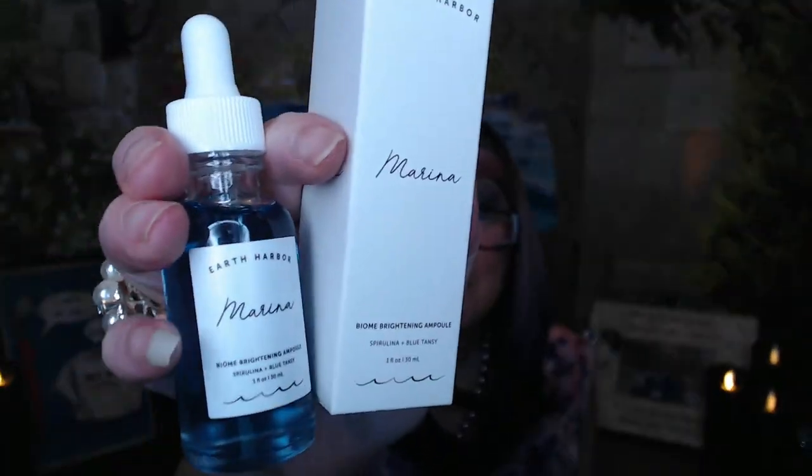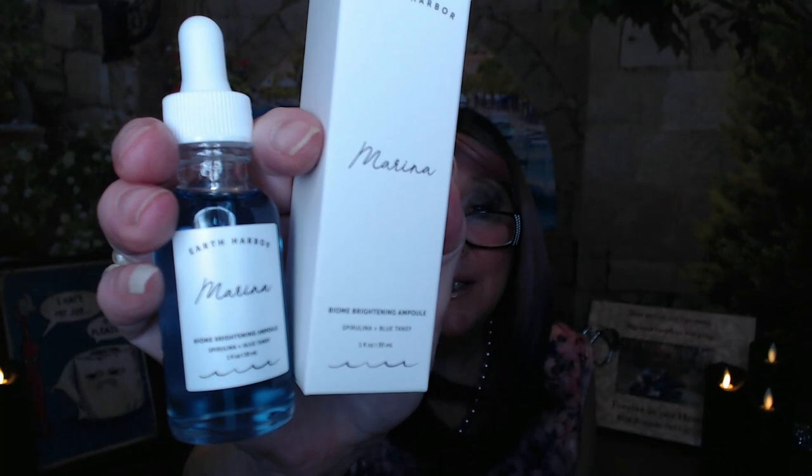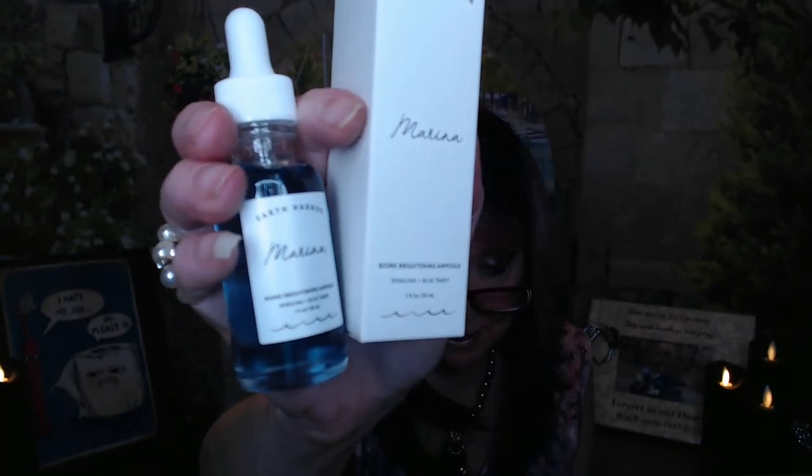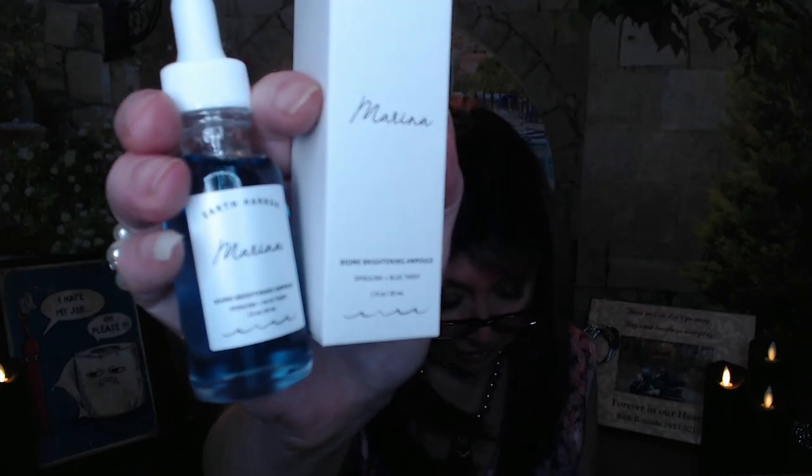The next item that they picked for me is by Earth Harbor. And I love getting Earth Harbor. They have some nice hair care, some serums. This one is a serum. We can see it's in pretty blue here, and it's called Marina, and it's a biome brightening ampoule. So this has a value of $38.